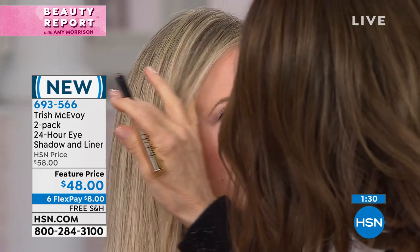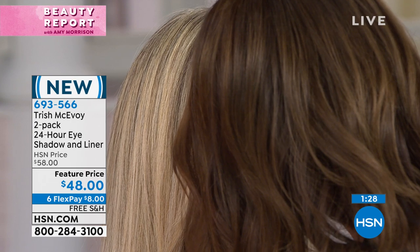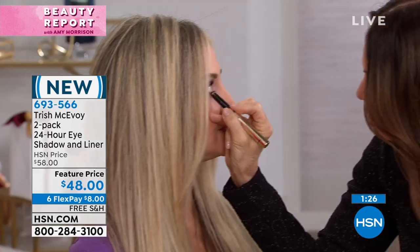And what's wonderful is if you want a little bit more drama, look all the way up. And all you have to do is just apply a little bit under here. That's what I do. Well, I kind of go all throughout. How do you get that smoky under eye look? It's so easy. See how she did? It adds a little sparkle and twinkle to your eyes. I take it all the way underneath my eye.